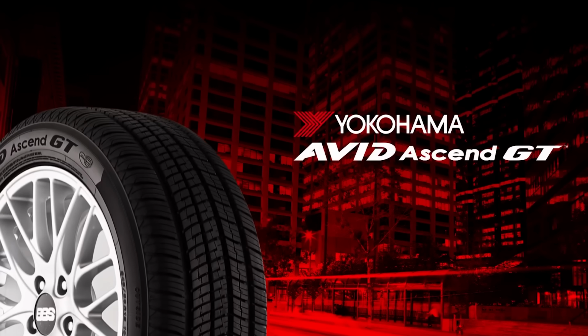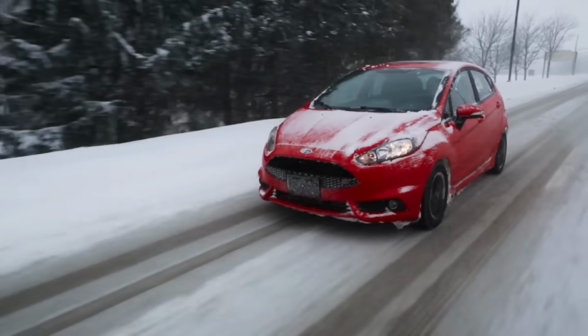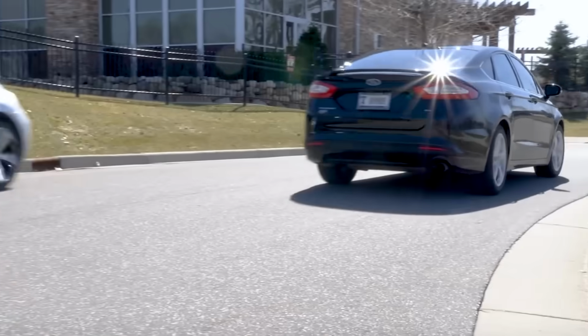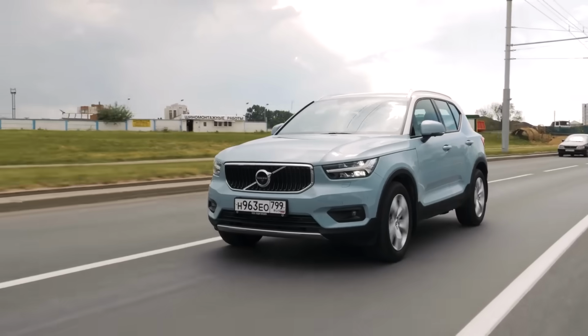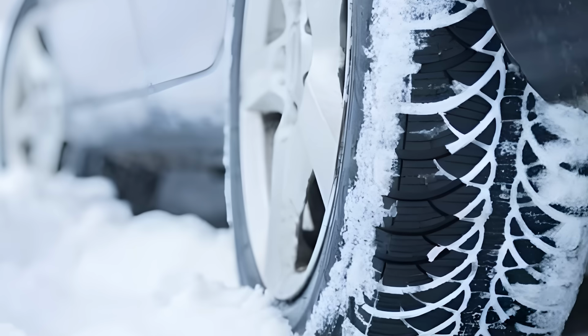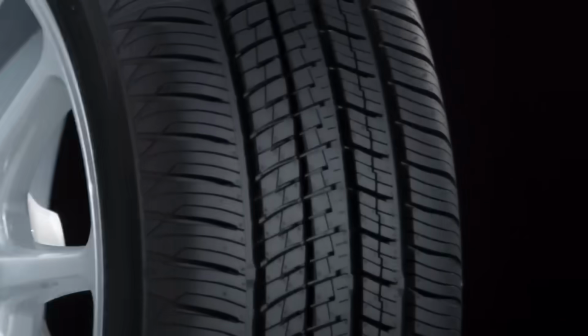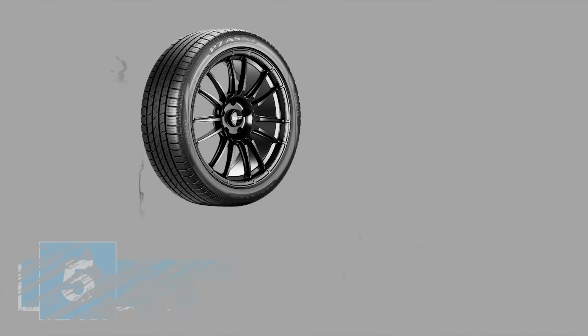Overall, this tyre is best suited for drivers who live in mild climates and don't deal with heavy snow or extreme weather. If you need a budget-friendly all-season tyre and primarily drive in urban areas, this one is worth considering. However, if you expect to deal with snow and ice, then you might want to keep watching this video till the very end.